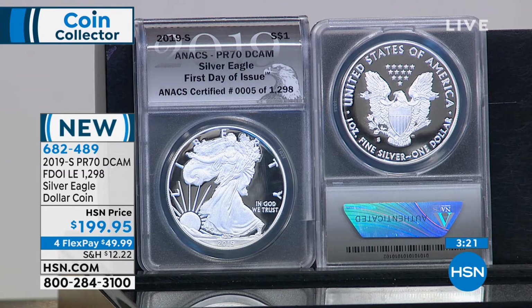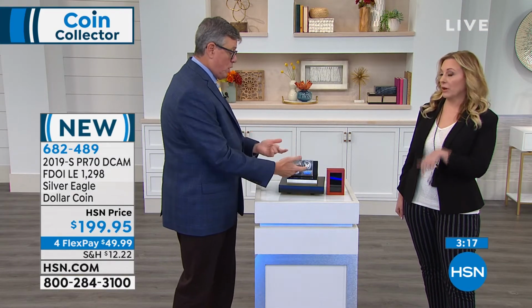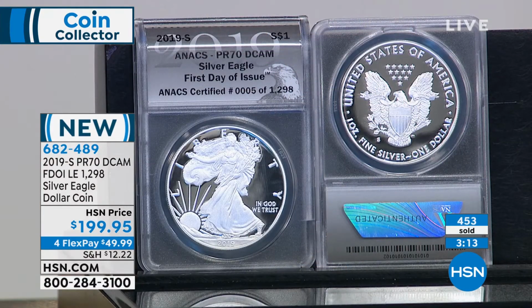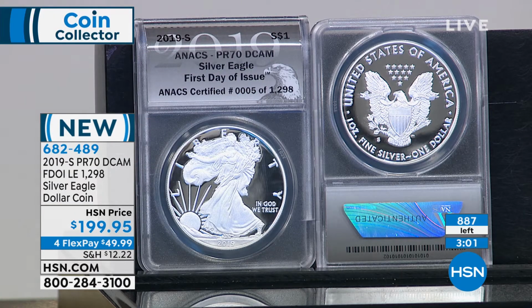Well, when I got off the air last night, we'd sold about 100 coins. When I got here, we'd sold 225 coins. So it more than doubled the presentation. So when you look at this at 450 sold right now, you put that same math to work, and all of a sudden that's 900 coins. Okay, now there's 300 coins left. As you can see, only 887 now, but that doesn't account for the hundreds of people on the phone. Yeah, there's hundreds of people on the line.